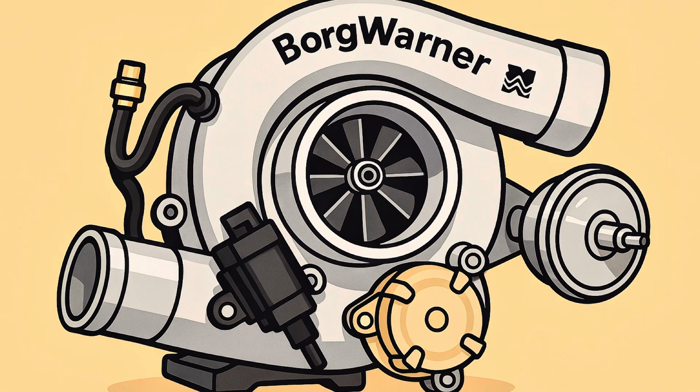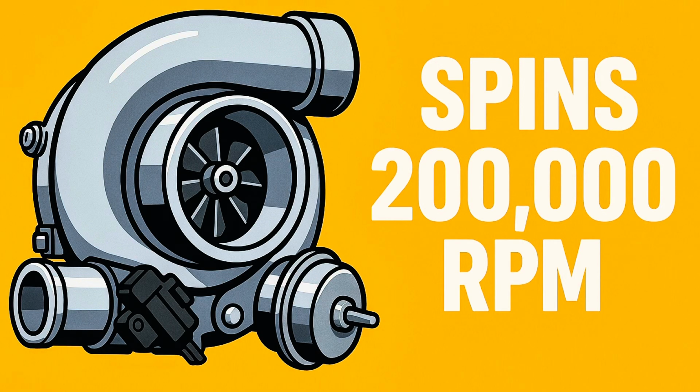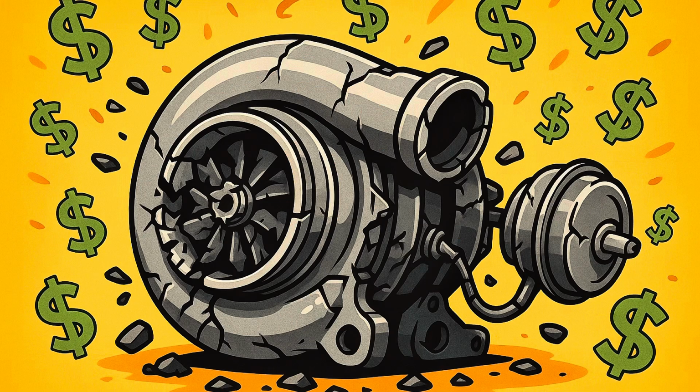Most modern day vehicles now have a turbocharger. If your car has a turbo, this is a huge part. A turbo spins at 200,000 RPM and it gets extremely hot. If your oil is old, it literally cooks inside the turbo housing. That creates sludge and blocks the tiny passages that cool and lubricate that turbo. And once that happens, boom, turbo failure. A new turbo can cost you $2,500 to $5,000, sometimes even more.